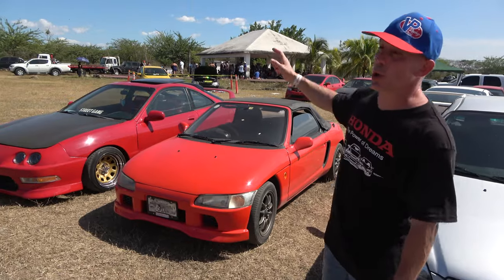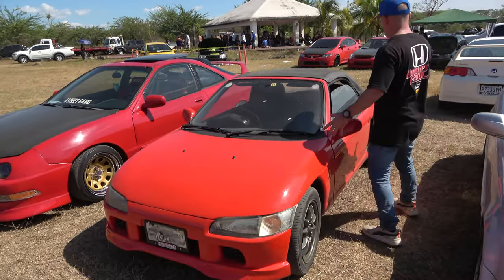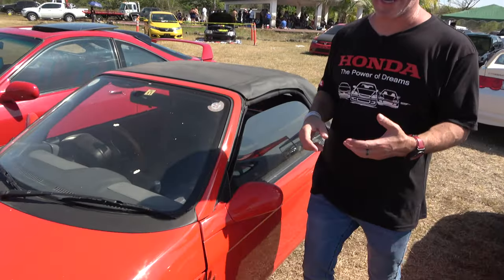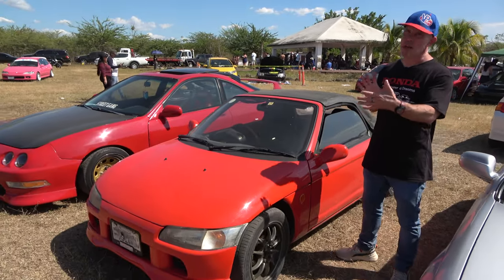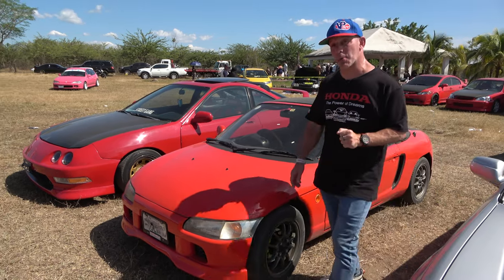The Honda Beat, the only Honda Beat here at the event. I could probably almost pick this car up if I wanted to. The Honda Beat's a K car. So it's a 660cc, very, very small, very, very compact, very, very good on gas. Never came to America.